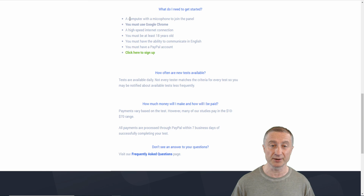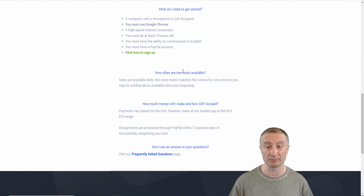And you can see here that the first thing, we obviously need a computer with a microphone to join the panel. We must use Google Chrome, a high-speed internet connection, be at least 18 years old, and have the ability to communicate, of course, in English, and a PayPal account. If you don't have a PayPal account, you can just click here to sign up for one, because otherwise you can't get paid.